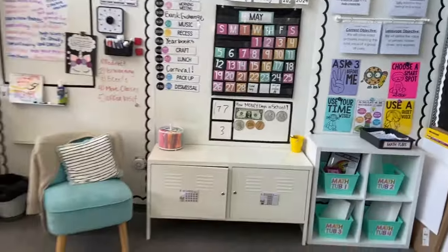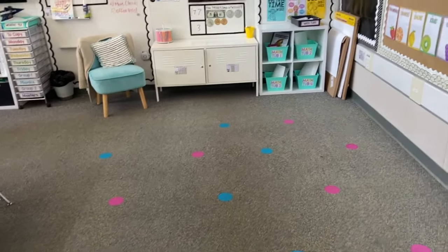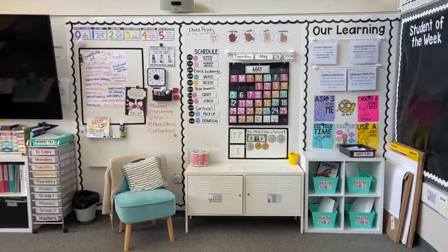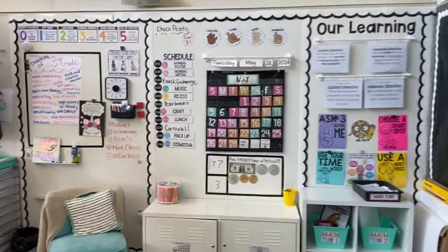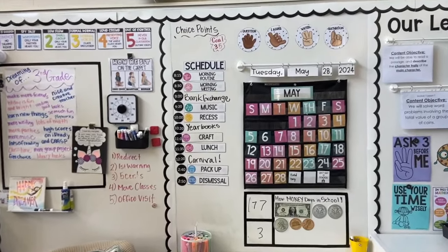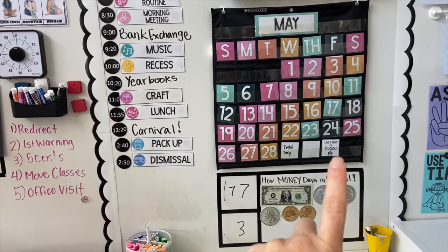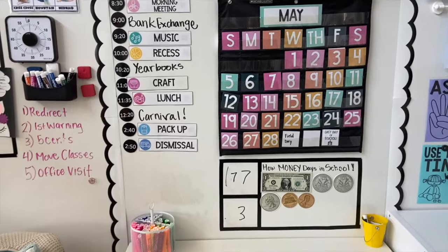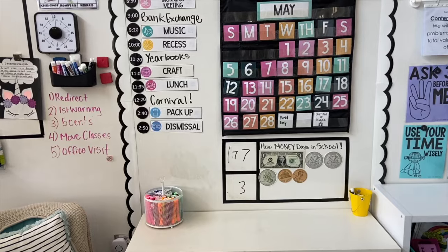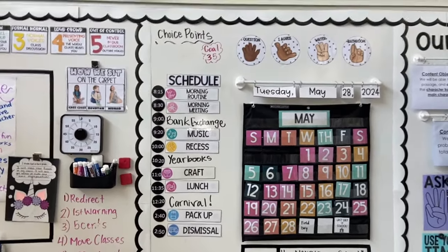This is pretty much where all the magic happens. I don't have a carpet, but I do have these little dot spots and the kids have assigned seats. We start every day right here. So this is my calendar and my schedule, and every day we go over our calendar. It's the last week of school, so we have 3 days left and then we are done. 2nd grade standard is counting money and coins, so we count up our days in school using the least amount of coins possible. Schedule is pretty self-explanatory.